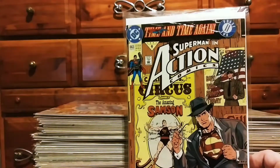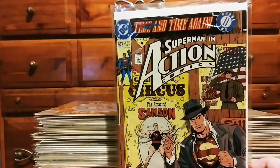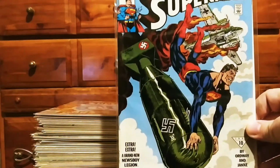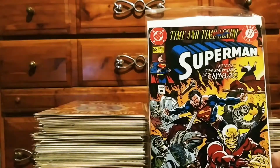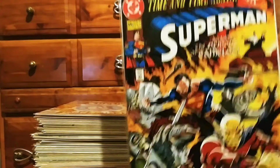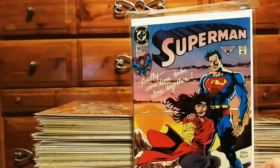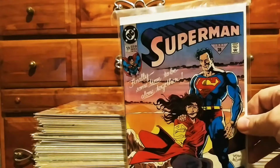I've got Action Comics 663. This is part of the Time and Time Again story. Here's Superman issue 54. Superman issue 55. Here's Superman issue 59. And this is a book I used on Comigories once, and I think I won with it. I'm pretty sure this was the winning book, at least for the round anyways.